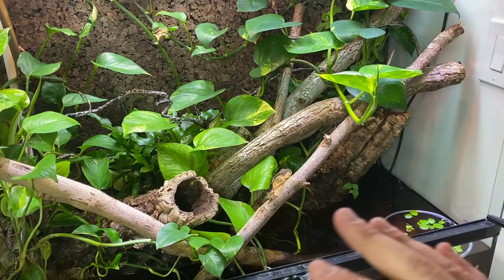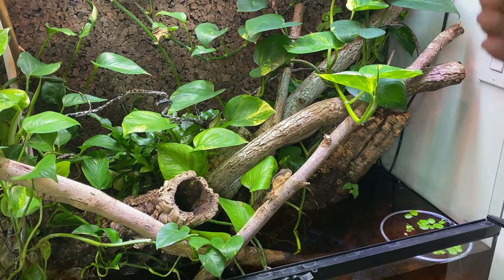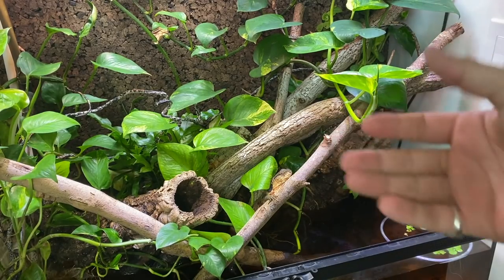In any case, I've come up with a way that you've probably heard me mention before that really works well in getting them out, and that's tossing a bunch of crickets in the enclosure. By doing so, they start hunting and coming out in the open, and we can tong feed them the earthworms. So let's go ahead and do that now. I'm going to toss a bunch of crickets in.